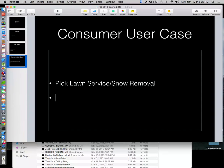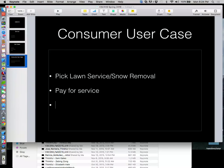We need to be able to pay. So we need to be able to pay for the service somehow. We're keeping this real generic right now. Okay, what else? Area to be plowed.